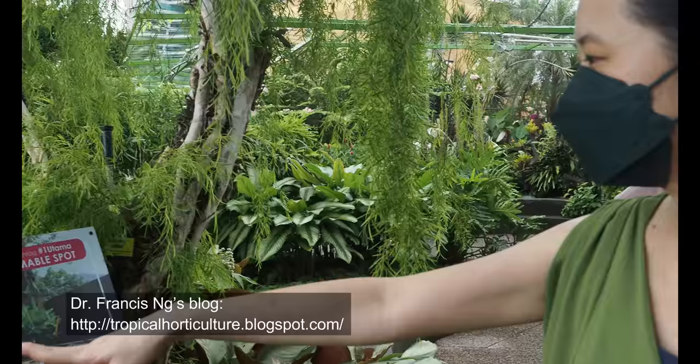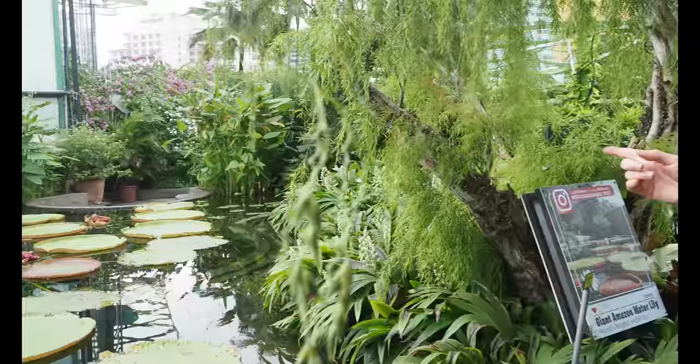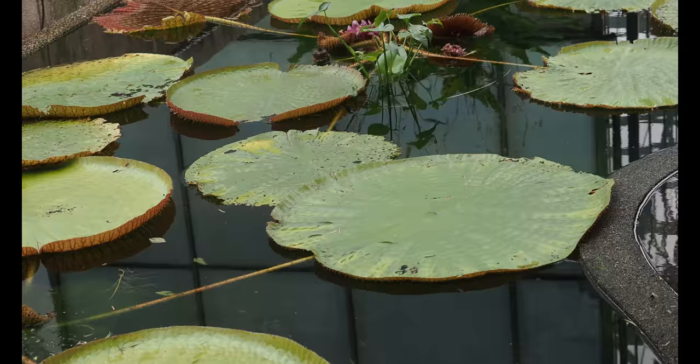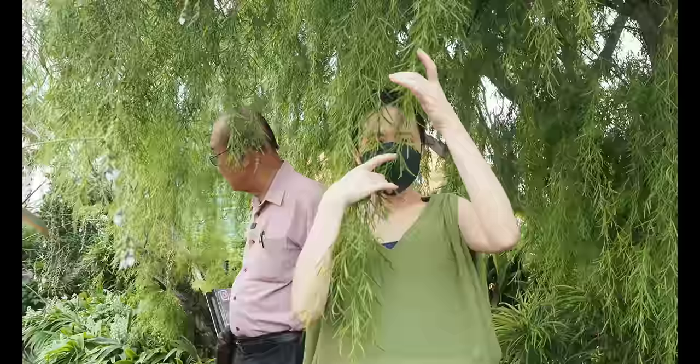Now we come to an Instagrammable spot here. This is the largest lily pad. Oh, no flowers today, sorry. This is from the Amazon. I was told that in Malaysia, there are only two spots with these lily pads: the Penang Garden and here. There may be others in private gardens that you don't know about. This has been in the country for nearly 100 years already. You cannot grow them in public gardens because they get attacked by all kinds of insects, so they have to be protected. And this weeping willow looks very nice next to this water feature.